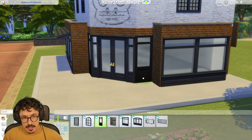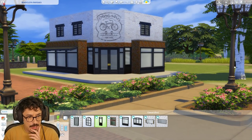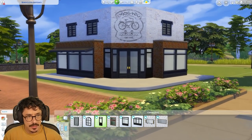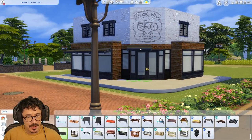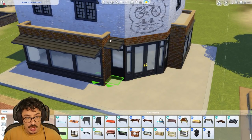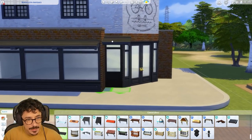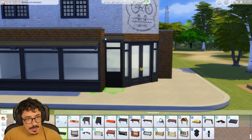Colour me and tickle my tuppence. I'm for that. I am. Still needs an awning here, though. I'm wondering if I can slot these into place here, or would that look strange? I mean, I could. Oh, no, that's going to come through into there, isn't it? Is it? Let me see.